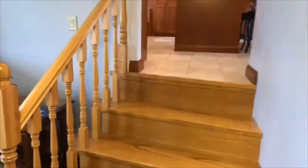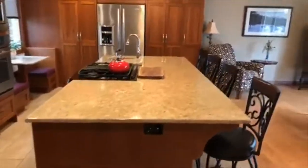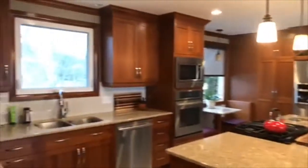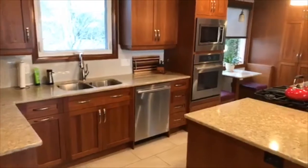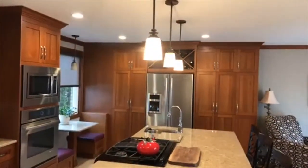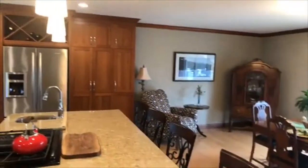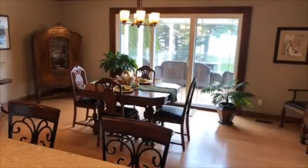I'm going to head upstairs first, and then we'll go see the basement. Okay, so 1, 2, 3, 4, you get 5 steps till you get up here. And I'm gonna go in the corner and give you guys a really slow-mo view of the kitchen. And then this goes into the formal dining room. You could turn this into another living room if you wanted.